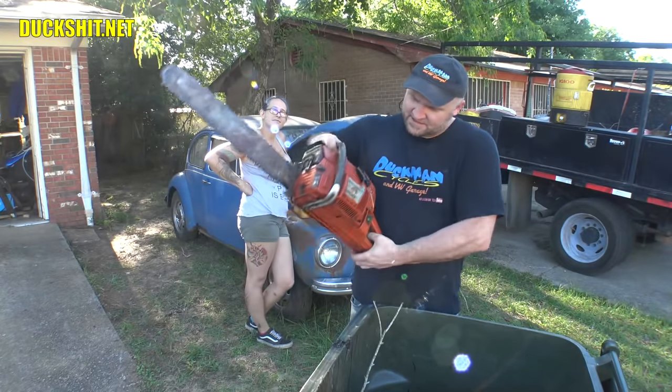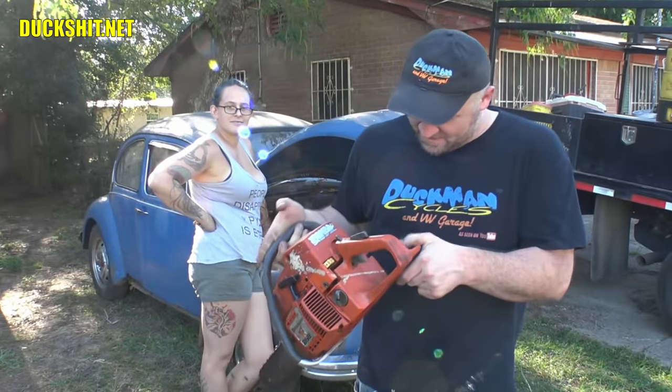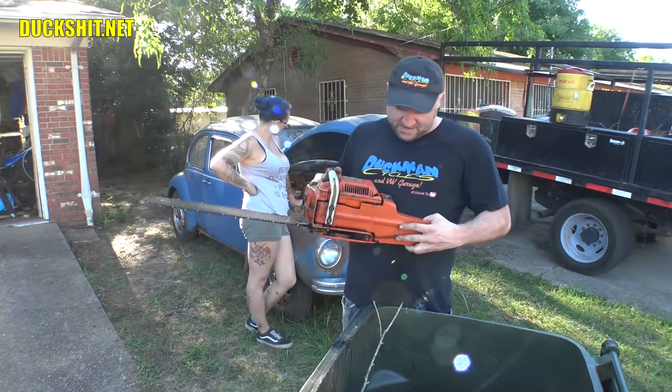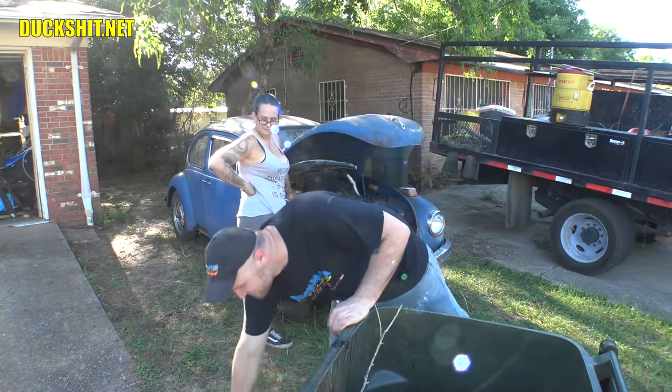So this is the second Husqvarna chainsaw that I have of this size. This one looks a little worse for wear, but we're gonna see if I can rebuild it, repair it, or run it. Maybe I'll have a second one. That'd be kind of cool.